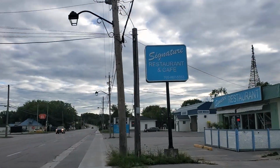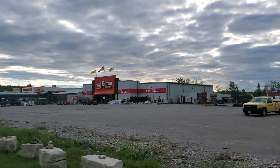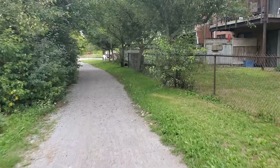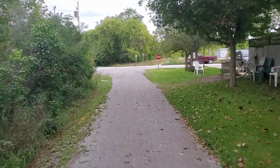I made my way down towards the far south end of Finland Falls, where there's a few restaurants and big box stores. It certainly is handy having a Home Hardware and Canadian Tire so close to where I'm camping, not that I actually need to buy anything tonight. I found my way into this gravel trail, which follows the historic path of the railway which used to cross that swing bridge that I paddled past earlier.